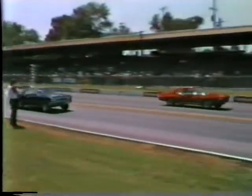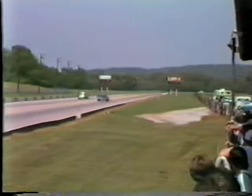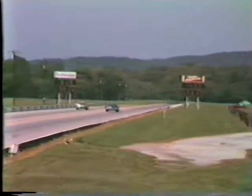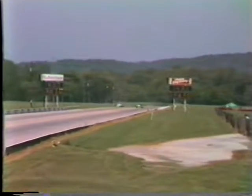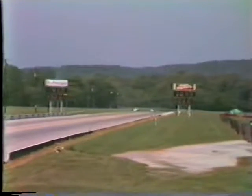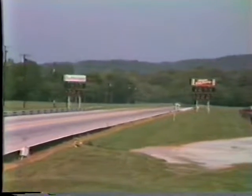Red light start for the judge. On the top end, 14 flat for the judge, mile an hour of 102.27, right-hand lane, 14.21 and 102.27. Identical mile an hour. Shelby 68 Shelby GT with the 428 automatic. And in the right-hand lane, it's Gary Meager with the 65 GTO 389 at the automatic.